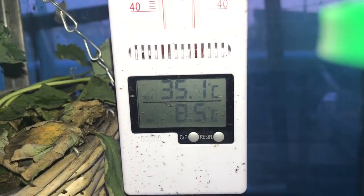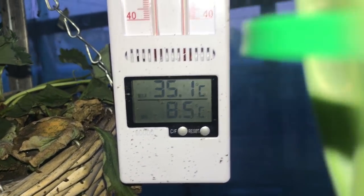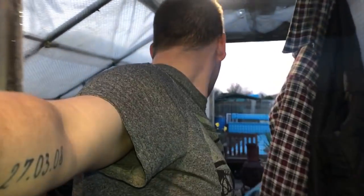The fire's been off due to the temperatures in here today, and for the temperature I'll show you with my new little tiny gadget here. Just go past the jungle of flowers. The maximum temperature has been 35.1 degrees and the lowest has been 8.5. Now that's fine, that's great. I've not needed the fire on the past couple of days just to keep it warm because it's been warm enough. So we'll just go out here.